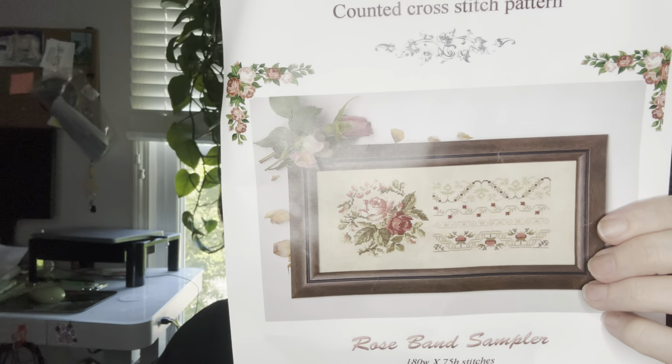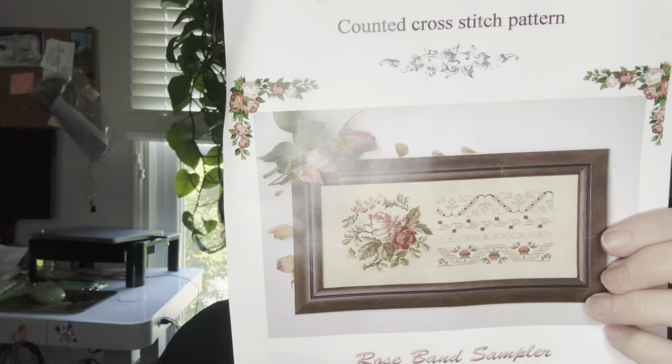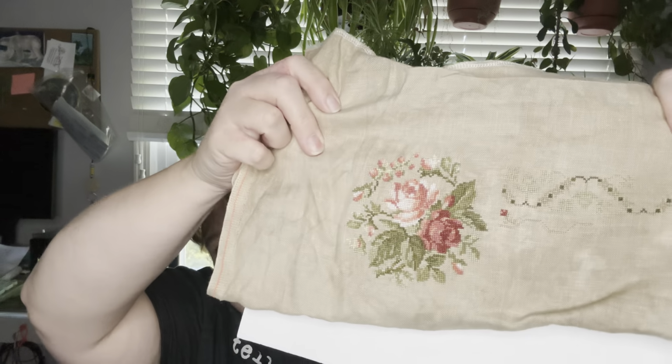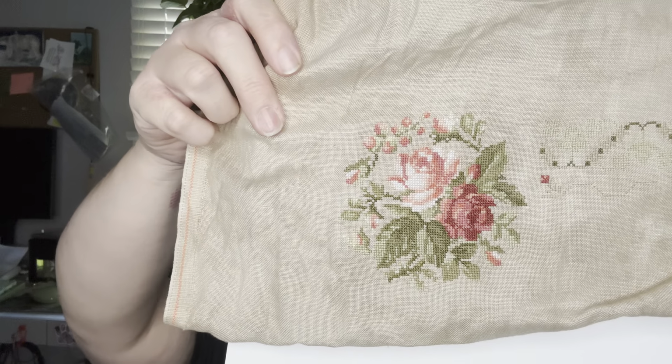Back in March, I worked pretty heavily on the Rose Band sampler from Samplers and Primitives. I saw this on the Addicts Flosstube and needed it in my life. Here it is, also very wrinkly. So I have the rose done and I'm almost done with the top band. I think there's 2 more bands to go across there. It's so pretty.